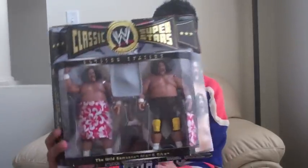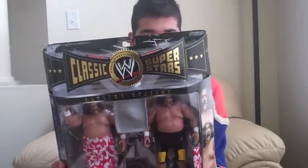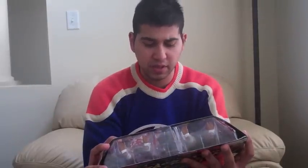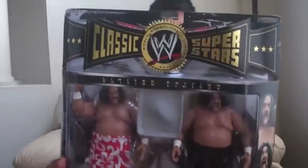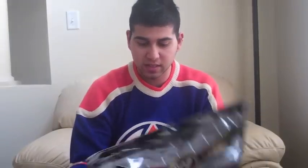Next is this one. Who are these guys? I'm just joking. These are the Wild Samoans. And I got this from Adam, I believe. Yeah, I did get it from Adam. A little heavy figure. These guys are a little bulky. But you can really feel it. The weight of this 2-pack is pretty large. They're large men. We got the legend, Ken Shamrock.